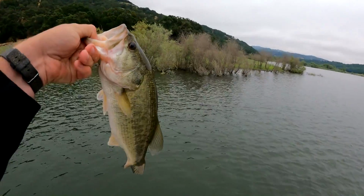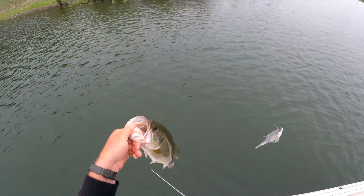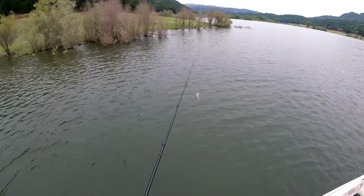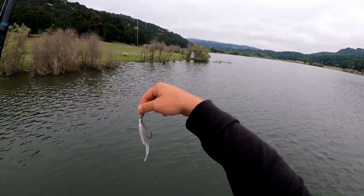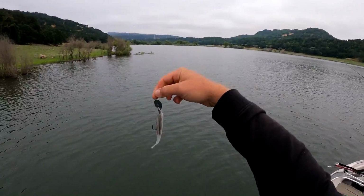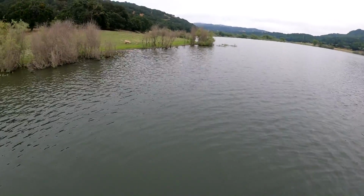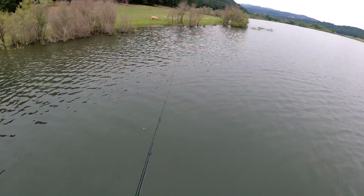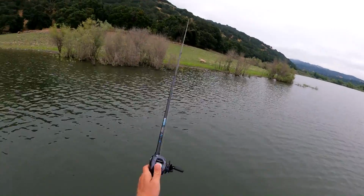Sheesh. Threw right next to the grass. Pulled it out. Back you go, Jim Bob. That jackhammer 3/8 ounce with the blue gizzard spunkshad. All right, well, at this point, we've had as many fish in the boat as we had last time.